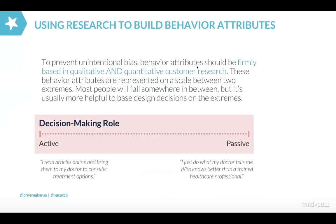So on this slide, if you think about decision-making, there are people who take a very active role. They never want to leave a decision up to someone else. They do a lot of research before they make a decision. It's very important for them to be the person that pulls the trigger on something. On the other end, you have the passive person who is willing to take advice. They want an expert to tell them, and they would almost rather not have to make a decision at all. So when we get to the point that we look at our behavior attributes and our constellations, you'll see these broad spectra of behaviors.